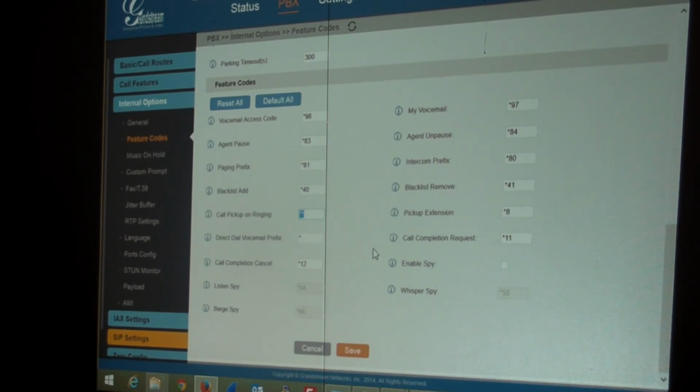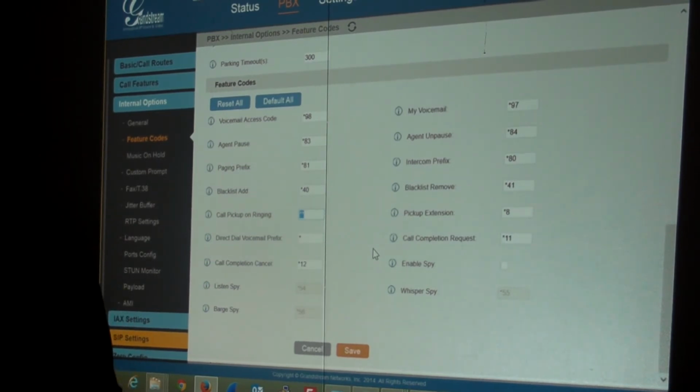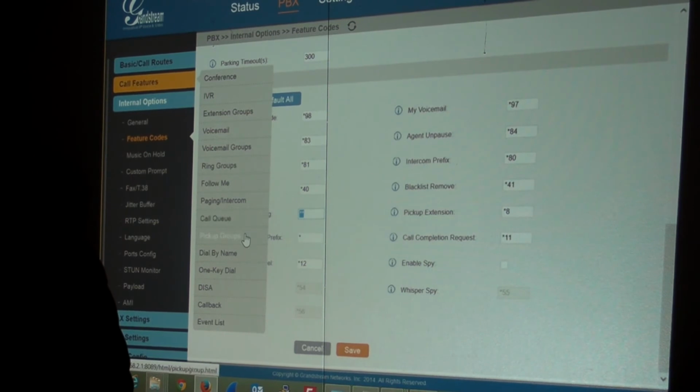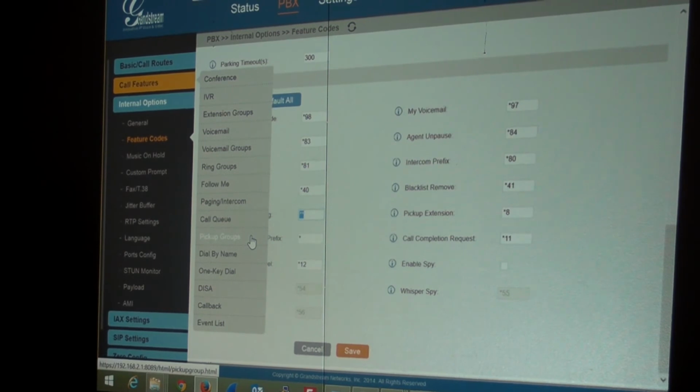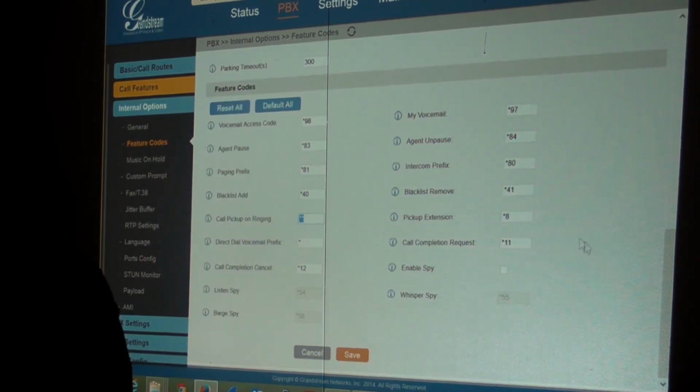By default, anybody can do that, on Grandstream and most phones. If you have a BLF on your phone and you see it flashing, somebody else's phone is ringing and you can pick up their call. If you don't want that, we can talk about pickup groups. You have the sales guys, and you don't want the sales guys to pick up calls from the support guys. So you can create different groups, and only members of a group can pick up calls within that group.